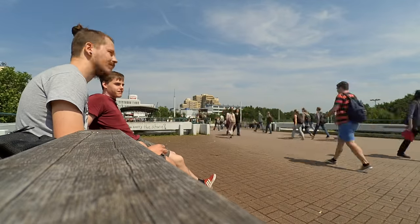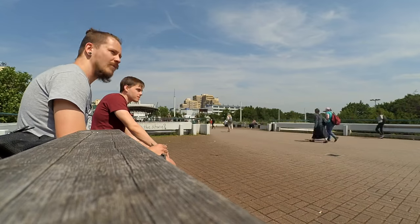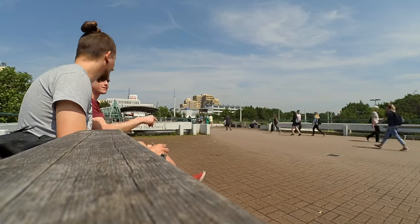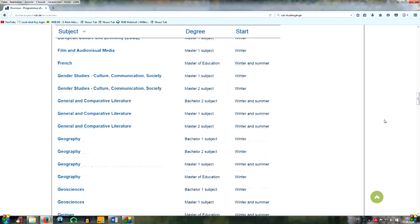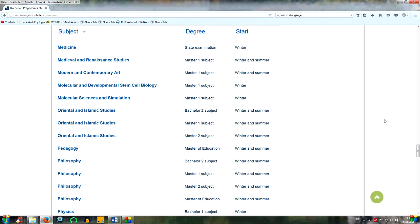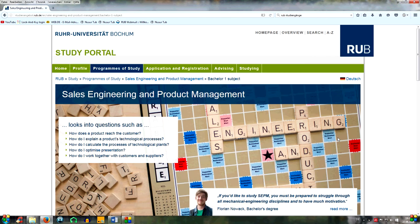Ruhr University Bochum, or RUB, is one of the five biggest universities in Germany. Over 40,000 people are studying here. You can choose from nearly 200 degree programs, from different mechanical and electrical engineering classes over sport and Japanese to medicine. You can even choose from 14 English master programs too.